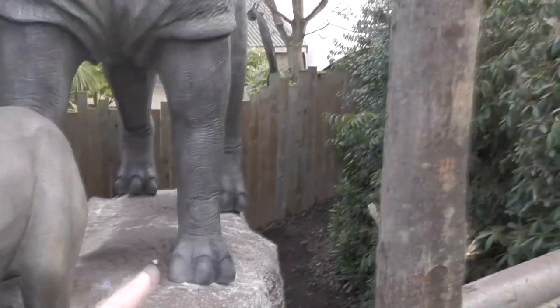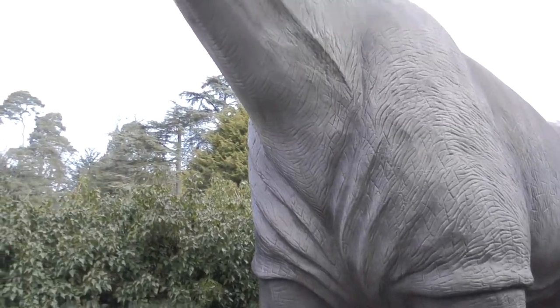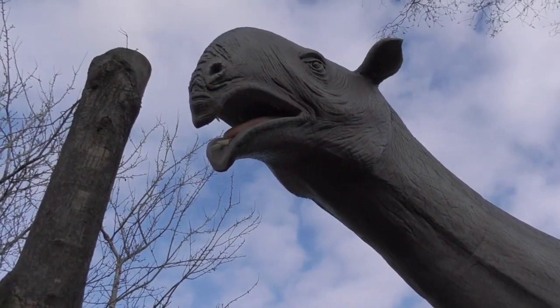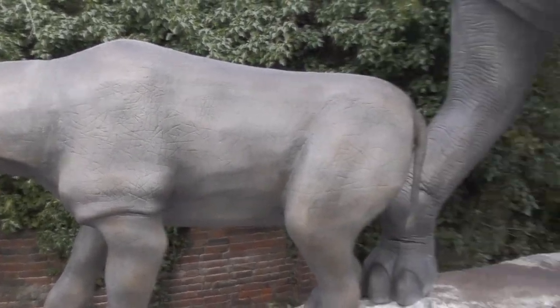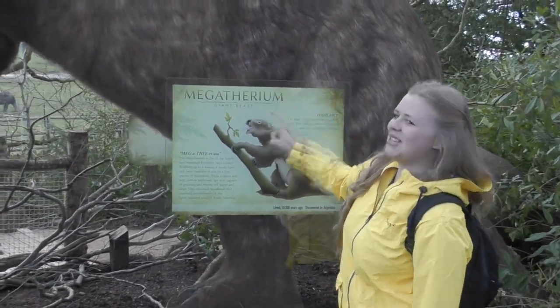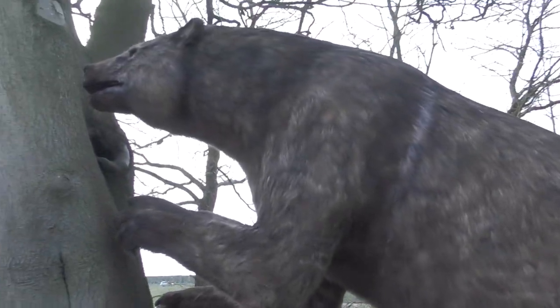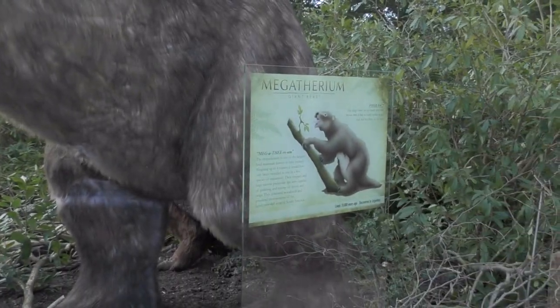I mean, look at all the trees and stuff around here. And look at the size of these. They are huge, really nicely detailed as well. Look really good, they do. This is the giant beast! Oh, look at that, and he is giant. Climbing up that tree there. It's a rhino! Look at that.